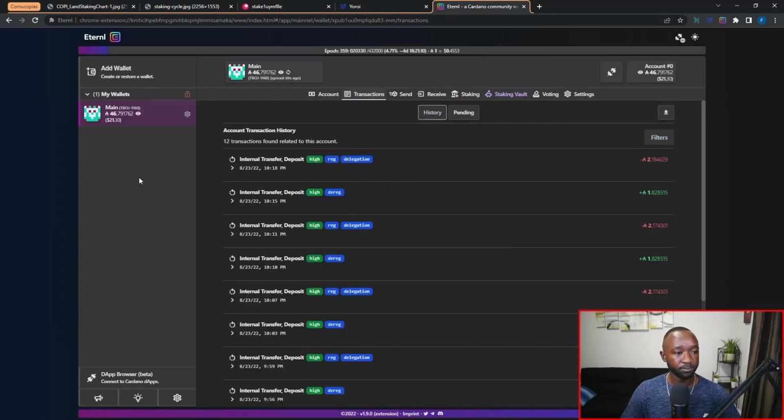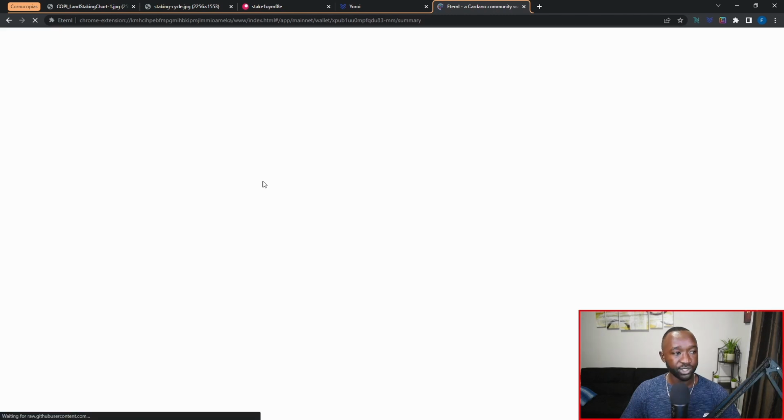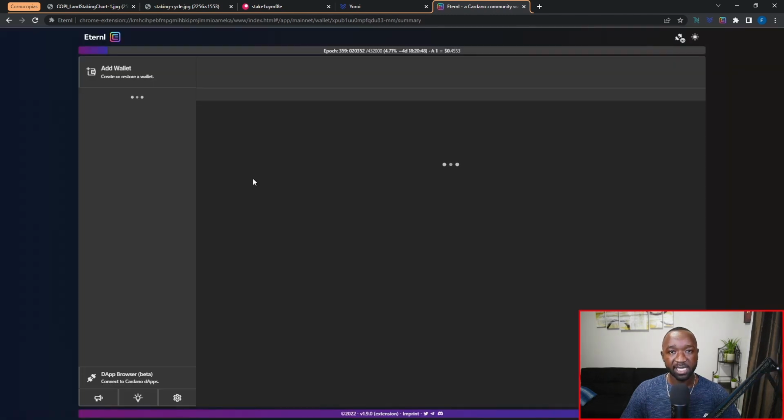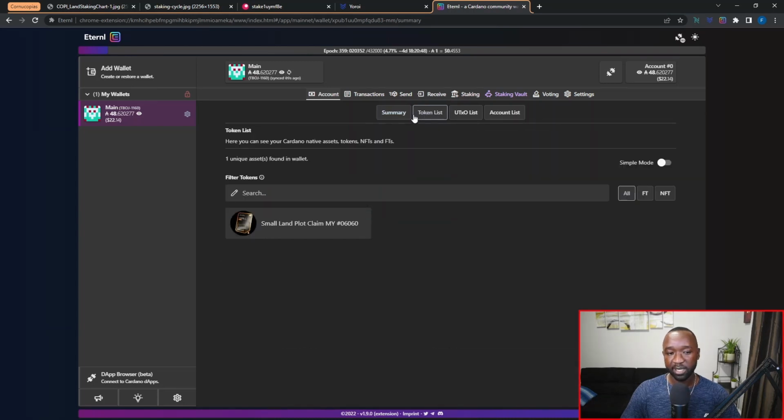So I'm going to come here, and I'm actually just going to look at the main page of my wallet, and I'm going to refresh here because I am using the same wallet. I want to make sure that everything is synced up. And as I can see here, my total funds is sitting at 48 ADA. If I jump into my token list, I can see my small mythic land plot.